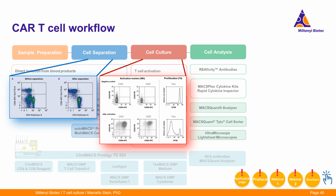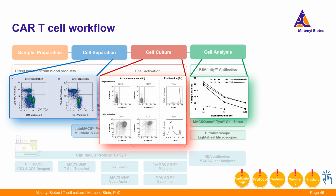Hereby, not only highest performance is essential, but also reliability, reproducibility, and the easy translation from a research setting into a clinical setting, which is typical for CAR T-cell research. In the end, but also already during ongoing manufacturing, the phenotype and functionality of the resulting CAR T-cells is assessed using our flow portfolio, for example with REAffinity antibodies, the MACS cytokine kits, and of course the MACS flow cytometers.